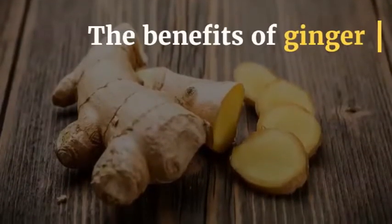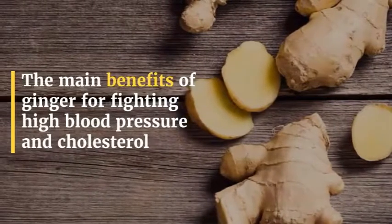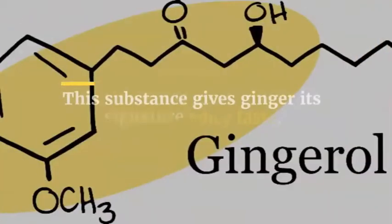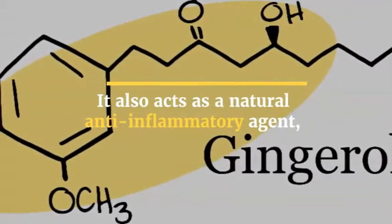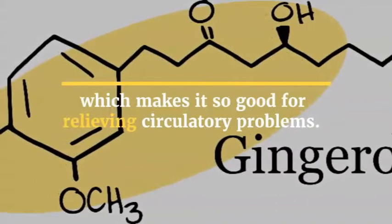The benefits of ginger. The main benefits of ginger for fighting high blood pressure and cholesterol come from a substance called gingerol. This substance gives ginger its signature spicy taste. It also acts as a natural anti-inflammatory agent, which makes it so good for relieving circulatory problems.